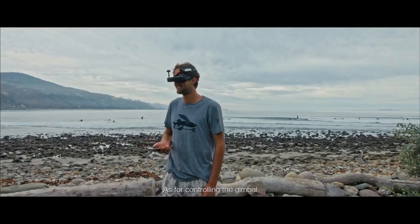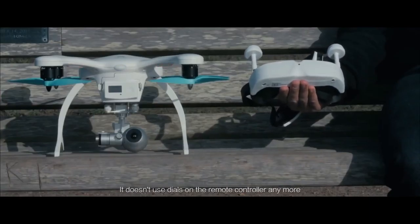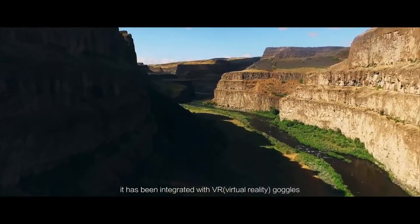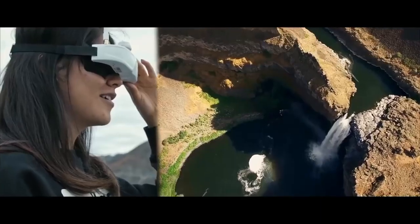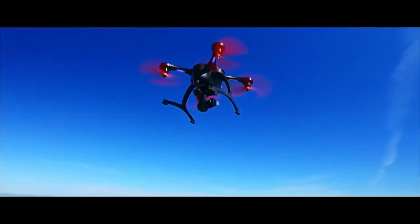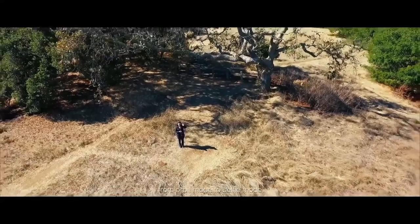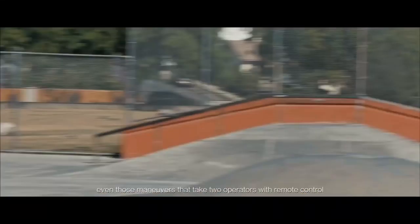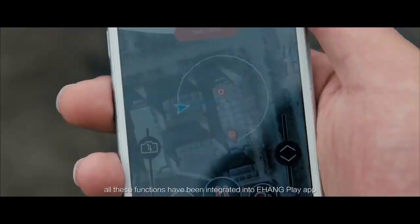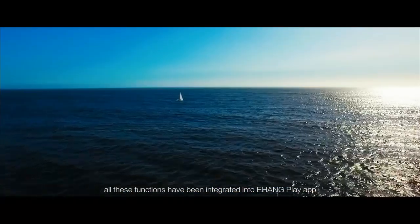As for controlling the gimbal, it doesn't use dials on the remote controller anymore. It has been integrated with VR goggles. Looking up and down, what you see is what you get. From takeoff to waypoint, from orbit mode to selfie mode, even those maneuvers that take two operators with remote control, all of these functions have been integrated into the app.